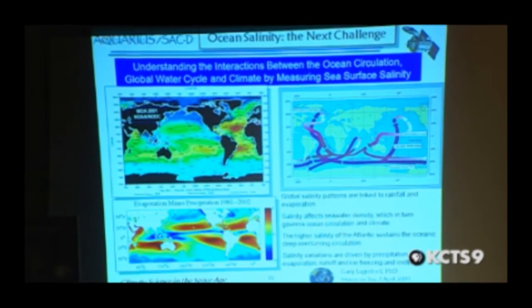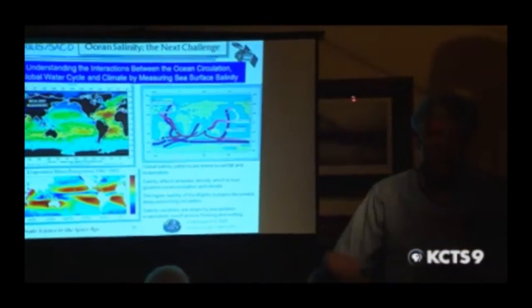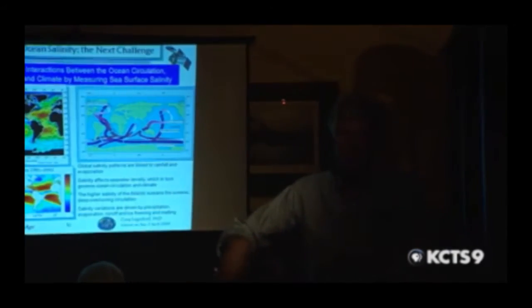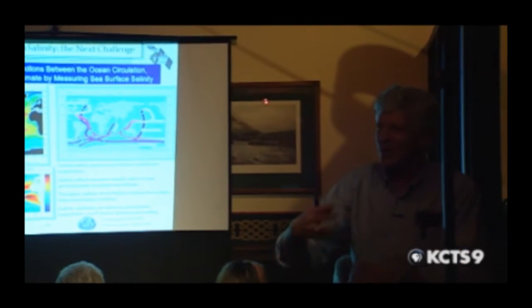The basic thing we want to do is study the relationship between changes in the global water cycle and ocean circulation. Now, what happens is that as ocean circulation varies, it changes the amount of heat that's transported by the ocean from the equatorial regions to the higher latitudes. That changes weather patterns. That changes the patterns of rainfall and evaporation. That changes the salinity of the sea surface. The salinity of the sea surface, along with temperature, controls the density of seawater. That impacts the ocean currents. That changes the way the oceans carry heat around. That changes the atmosphere. That changes the rainfall. So you see, it's a coupled system.